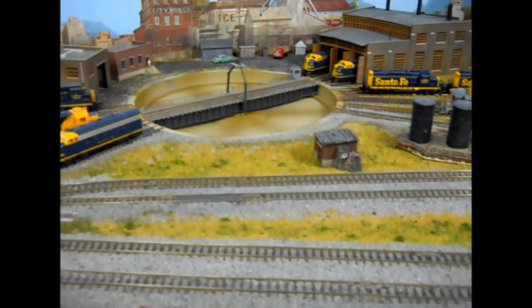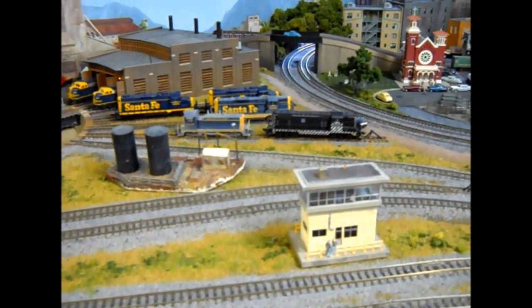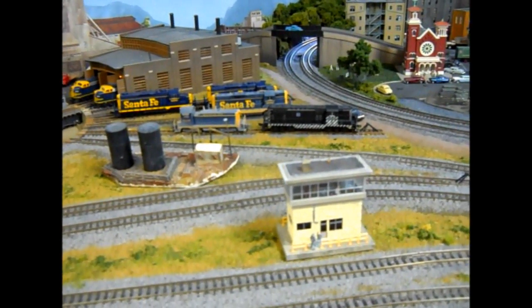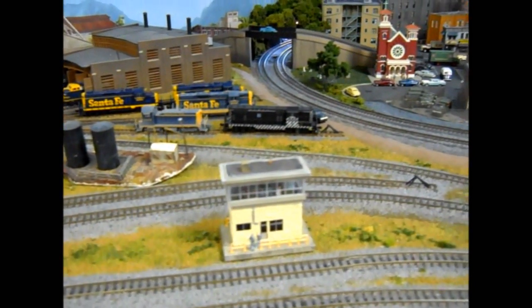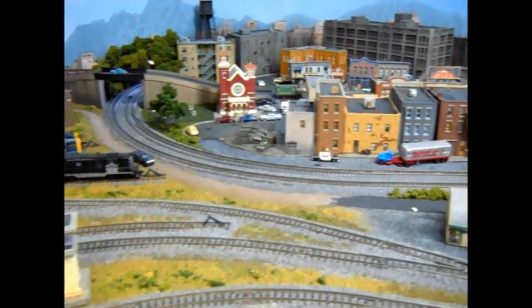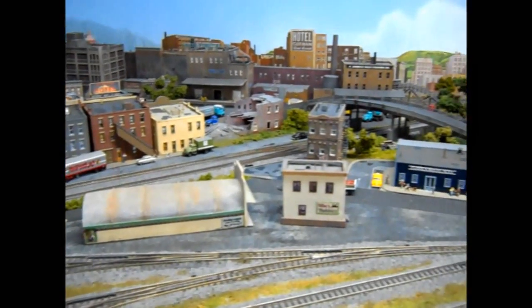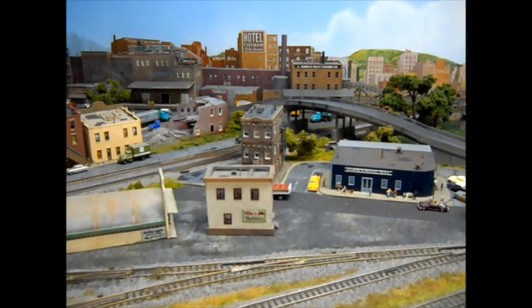I'm not real sure yet, but I've seen that on a layout that I saw posted in a magazine, and I kind of liked the cattle pen right there next to the turntable. It sounds goofy, but it looks neat. Anyway, just panning around, the stuff you've already seen, and that's pretty much it for right now.